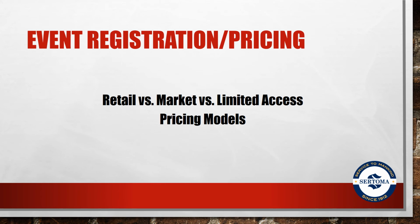Then we have market pricing. This approach works backwards, meaning planners start with the ticket price and then set their budget accordingly. The Balance says that perceived value plays a critical role with this strategy.